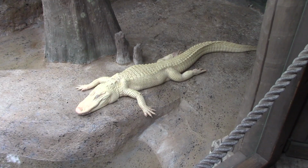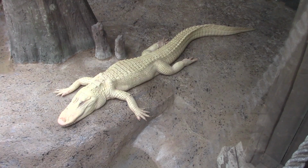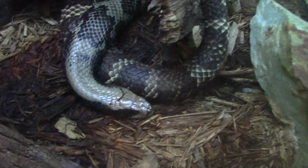See these guys in Florida, Gator World. This is Snowflake on loan. The keeper here isn't really sure where it's on loan from, but more than likely from Florida. It's called a false water cobra. Got two of them in here. I'm not sure what false is about it, you know? Maybe that it isn't like water, or that he's not a cobra. I'm not sure.